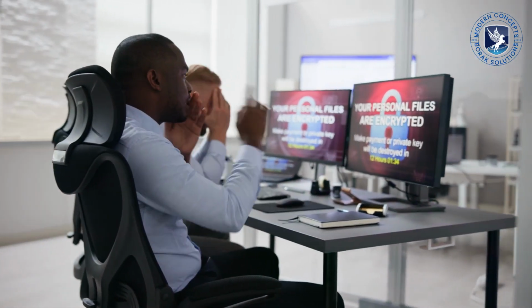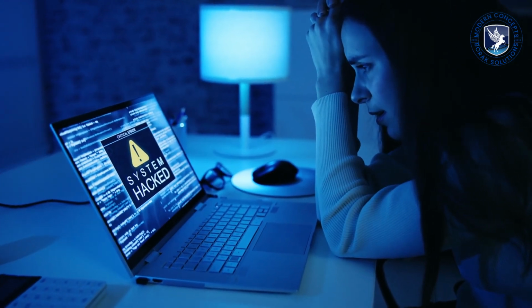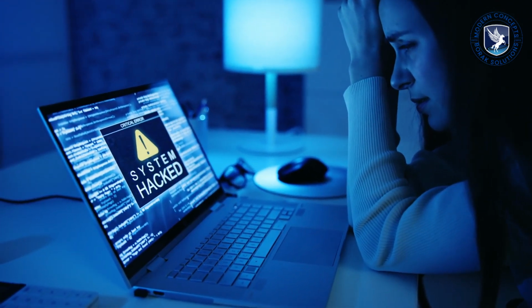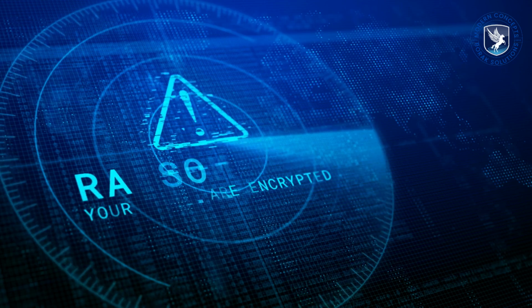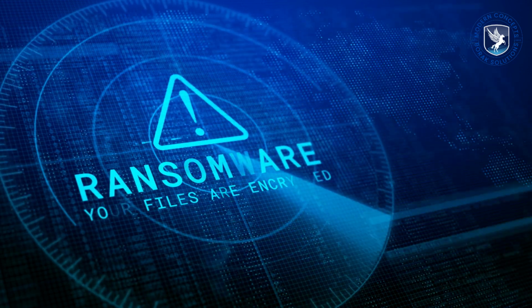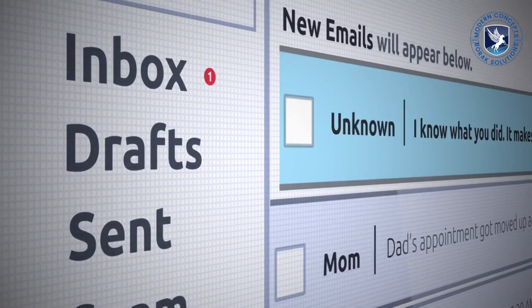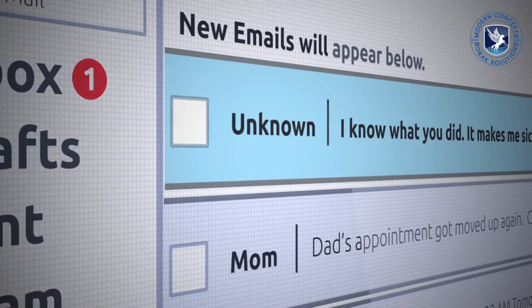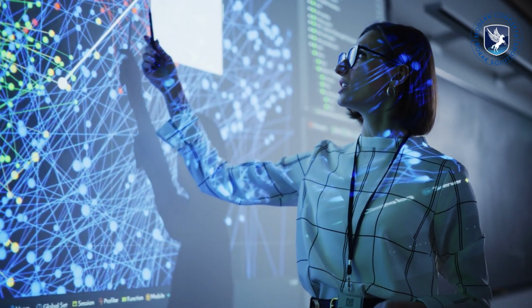Keep your software updated. Cyber criminals often exploit vulnerabilities in outdated software to deliver ransomware. Make sure all your systems, including operating systems, antivirus, and any other software, are always up to date with the latest security patches. Employee training. One of the most common ways ransomware enters a network is through phishing emails. Educate your employees on how to spot suspicious emails, links, and attachments. A little training can go a long way in preventing a costly attack.